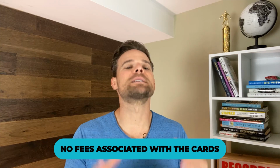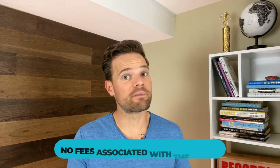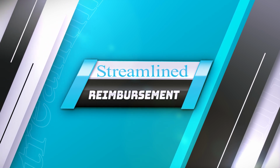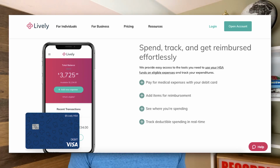No matter how many cards you need, there are no fees associated with the cards. Lively debit cards don't charge a monthly fee, and there are no transaction fees either. Number two, streamlined reimbursement. HSAs are a way for people to cover the cost of qualifying medical expenses. So our favorite HSA providers, like Lively, make it really easy to get reimbursed. You have 2 options to get reimbursed with Lively.